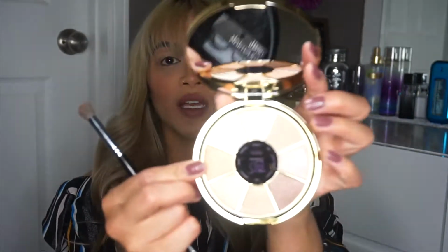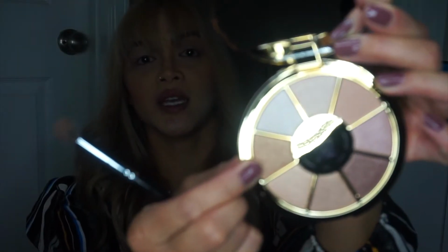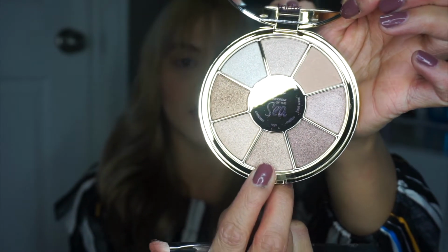So I'm gonna go and take this shade right here and I'm gonna apply that in my crease area. So I'm gonna be using my blending brush. This brush is from Mikasa. I'm just gonna go ahead and, should probably be better if I move my bangs out of the way. So this is just gonna go right in the crease. And now I'm gonna take this shade right here and put that all over my eyelids.